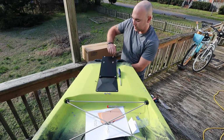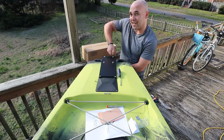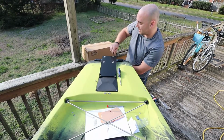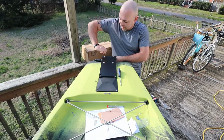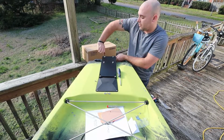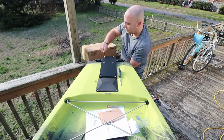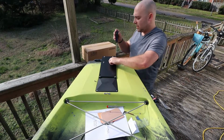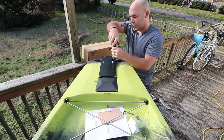You don't need to use any power tools with this. When they designed this, they designed it really well in the aspect that you can tighten this by hand and it will work just fine. And this, because this is all high quality material. This isn't some cheap material here.